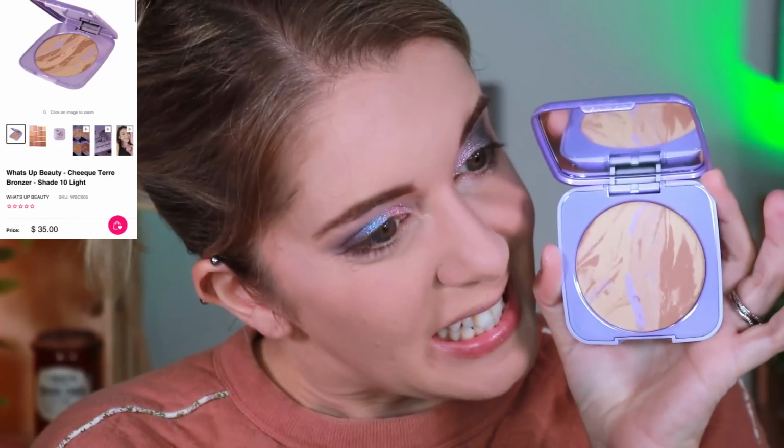Okay, my upstairs neighbors are vacuuming. So if you hear noise, I'm so sorry. This is how the bronzer looks. I don't know how this is going to fare, but you know, we're going to try it out.